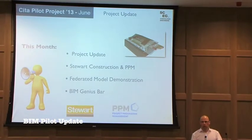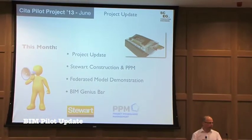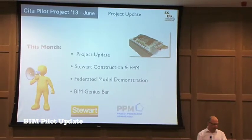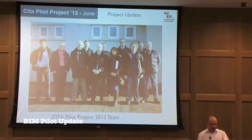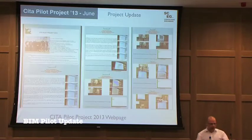We're going to show some of the federation of the various different design discipline models, and also then afterwards the BIM bar, which is a new thing. This is the project team. Seen this photograph. Some of the faces have changed, and some are missing, and some have been added. So that's going to be an interesting Photoshop for later on.